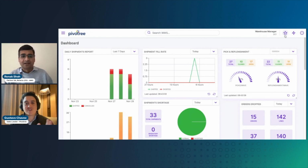On the right side of the screen. Oh, sorry, Ronak, what was that? No, I'm saying, well, this is not a blue screen. I mean, much modern interface, and I'm going back to my days in warehouse, but I love it.